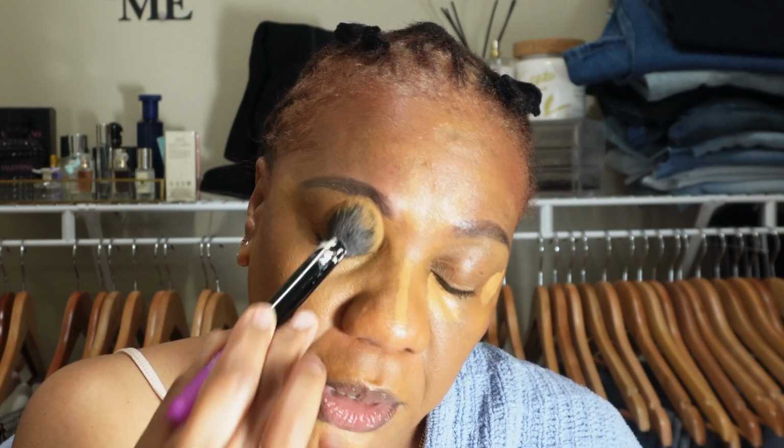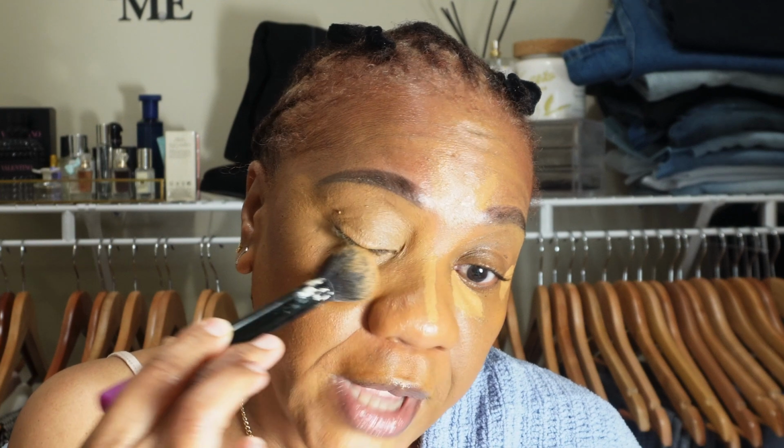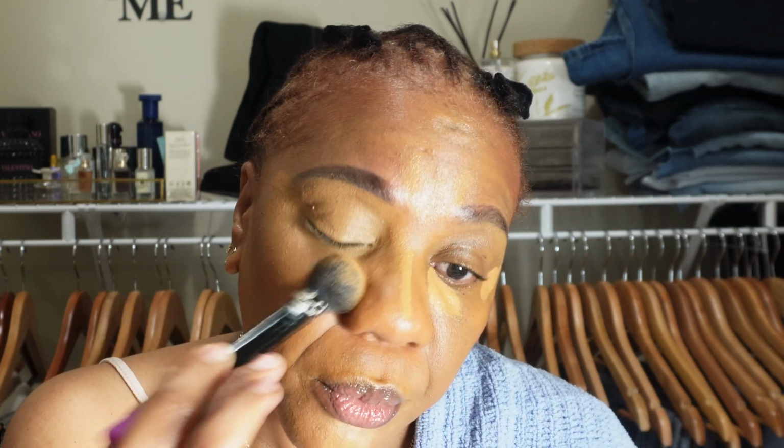Excess on my lids, and if there's any eye boogers, cast the first stone if you don't make booger. Don't let it offend you guys. These are natural occurrences. See what I mean?